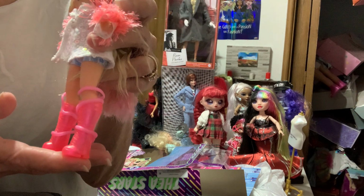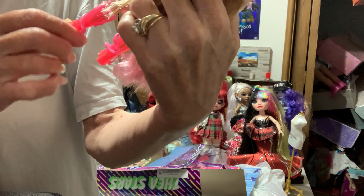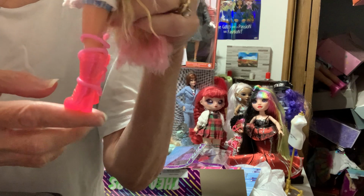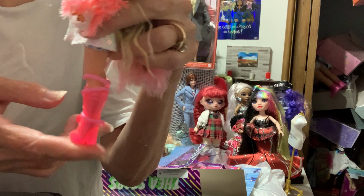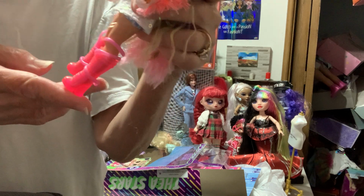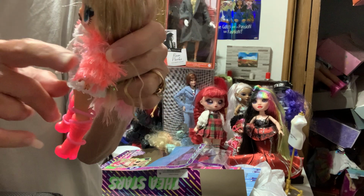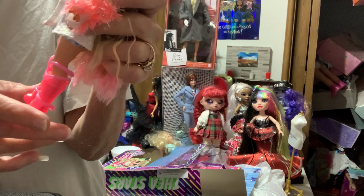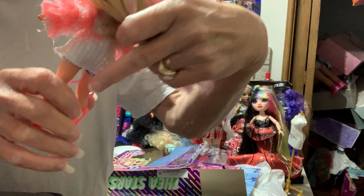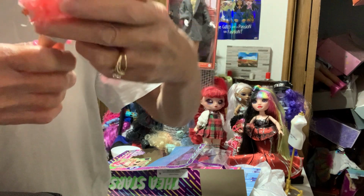But I like the boots, kind of a see-through pink, or a pinky coral kind of color. Well, this is pink. This is more of a coral looking color. Then at the back, you can see the velcros.